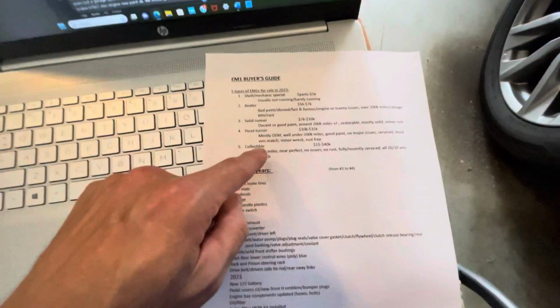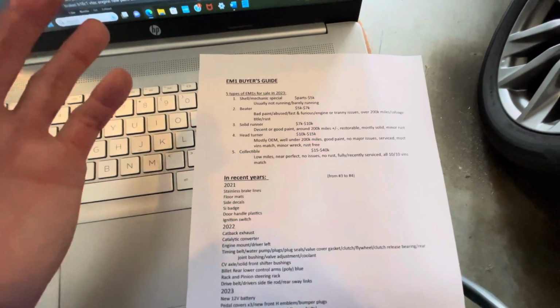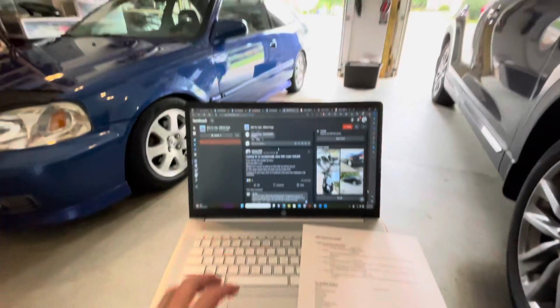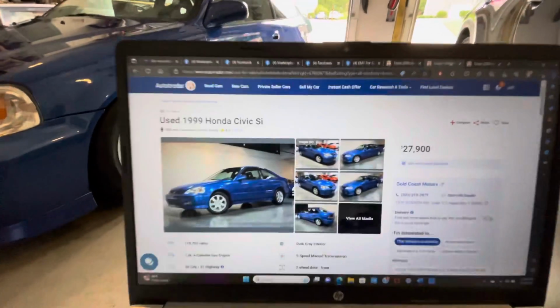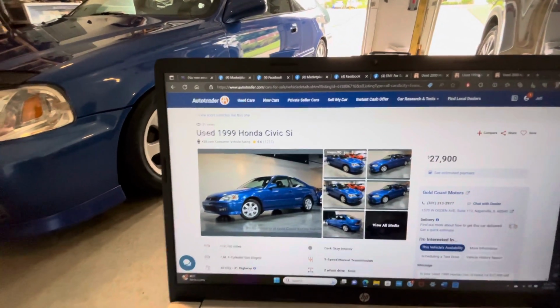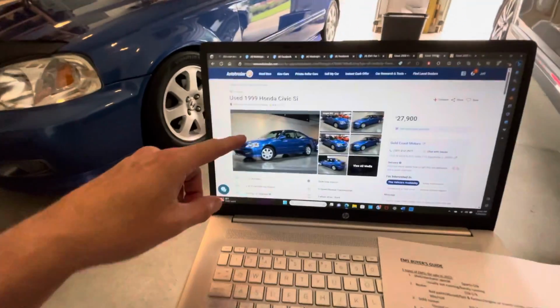And then the final stage here is the collectibles. These are 15 to 40,000. These are perfect cars, low miles, near perfect, no issues, no rust, fully serviced, 10 out of 10. All the VINs are matching. Got a couple crazy examples here of these for sale. This one's 27,900. It has 119,000 miles, and it probably will fetch that. And this is a beautiful car. This is a step above what I have, just in terms of mileage and condition.